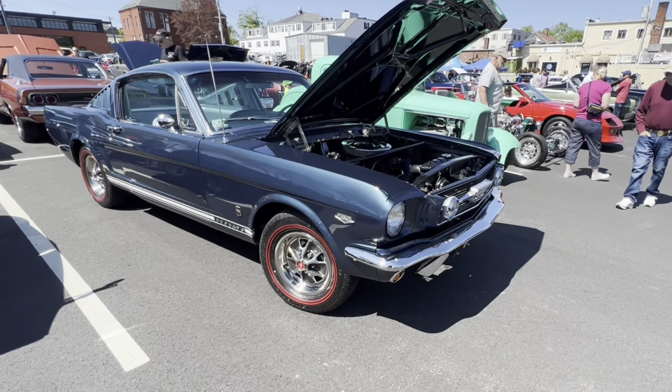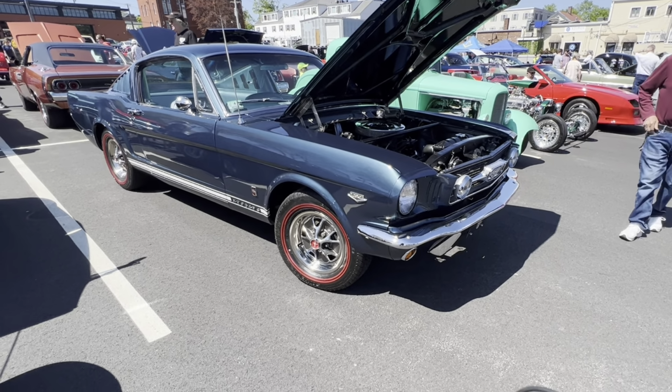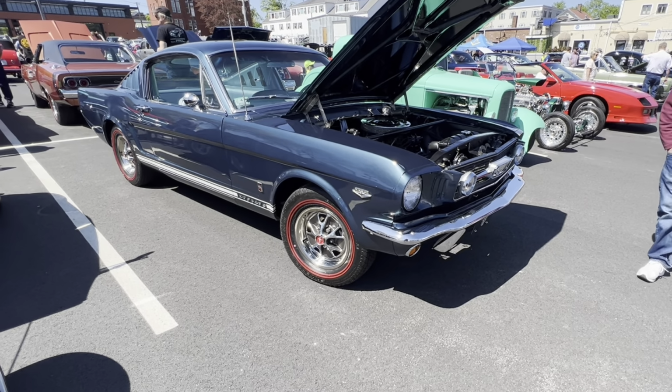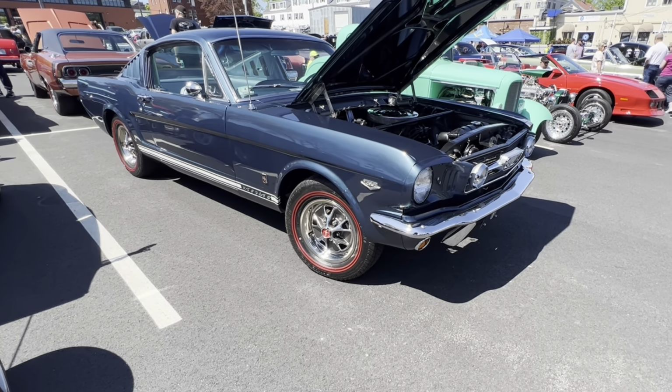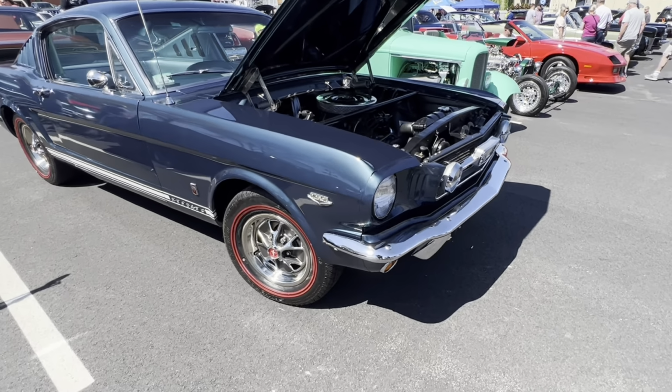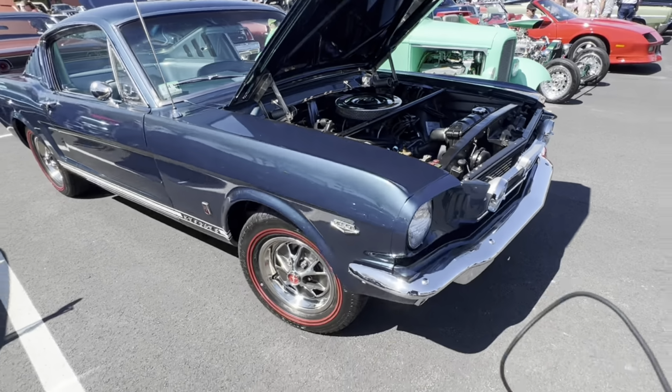All right, guys, the last of my top 5 up here today is going to be this 66 fastback Mustang, 289, red line tires, GT wheels. It is a GT in the fastback with the light blue interior. Really good looking car. I love the 65 and 66 fastbacks. They're just such an honest, fun little sports car.